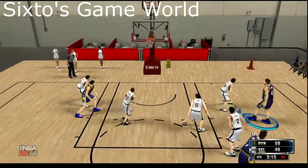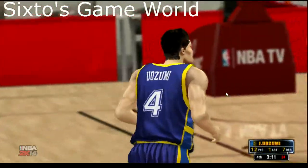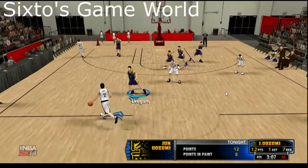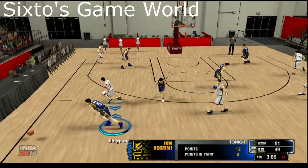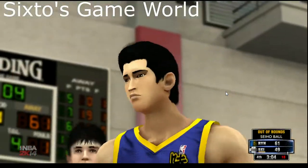Number four. Oh, yes, the turnaround. The turnaround jumper. That was a thing of beauty. Gone 3 of 5 here in the fourth quarter. Pretty good numbers coming out of the break. And that one ends up out of bounds. And they'll keep possession.